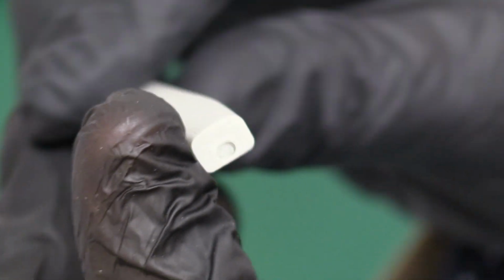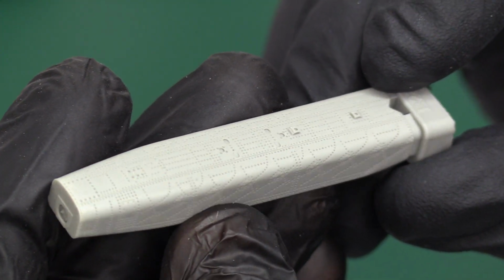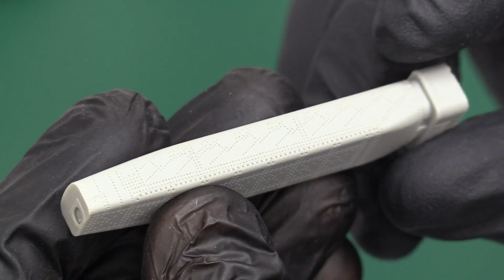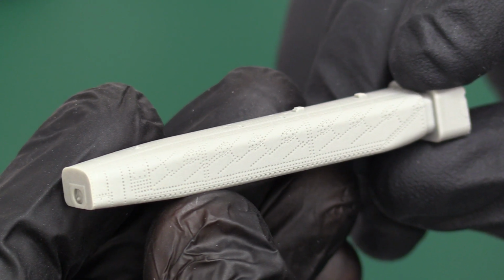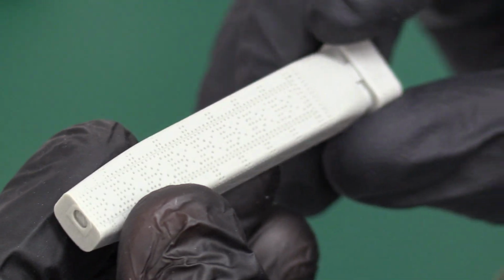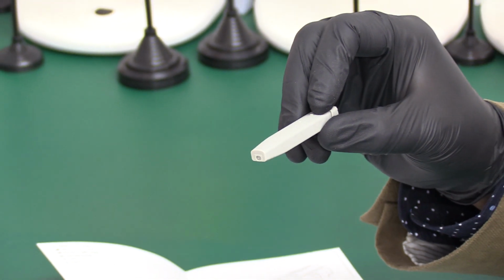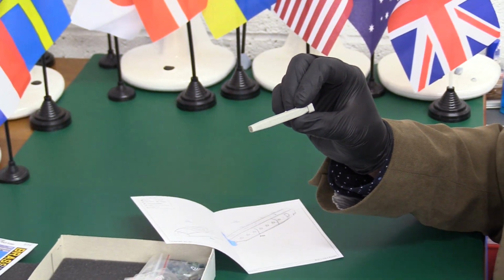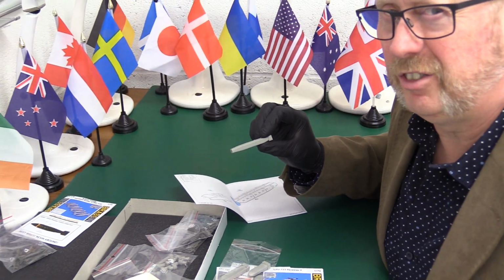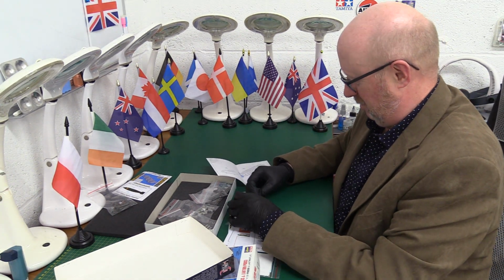Look at that. Wow. It's just worth dwelling on, isn't it, a little while, just to look at it. Fantastic. Nice resin, that. Beautiful moulding. Tasty, very tasty. Like that, I like that a lot.